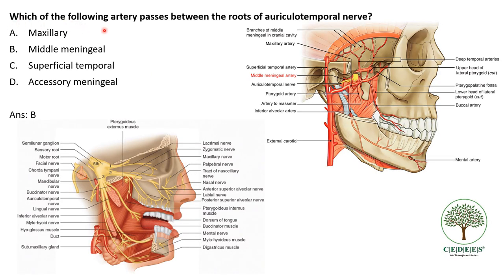Next, which of the following arteries passes between the roots of the auriculotemporal nerve? So this is a very simple question. This is the fifth nerve, and we have this small loop that you see over here. That is the auriculotemporal nerve. It is a branch of the mandibular branch of the trigeminal nerve.